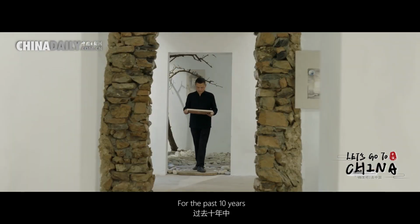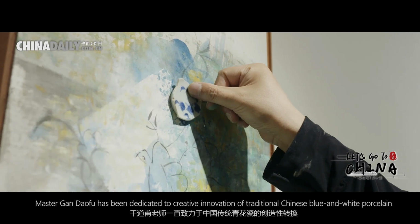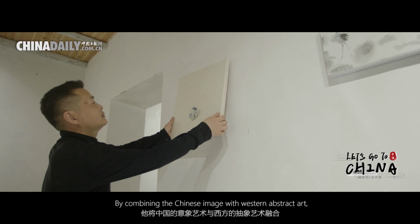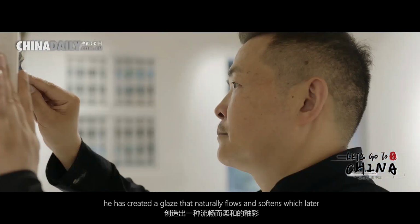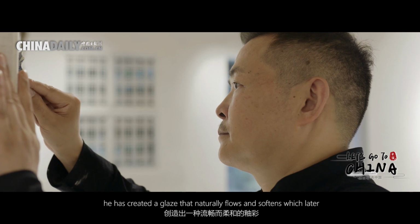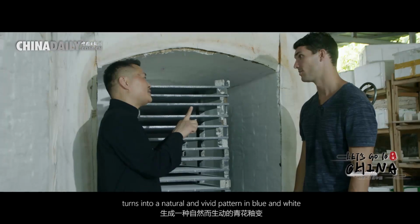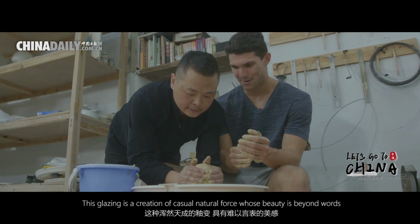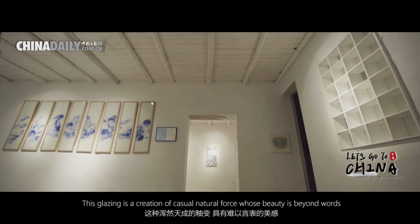For the past 10 years, Master Gan Daofu has been dedicated to creative innovation of traditional Chinese blue and white porcelain. By combining the Chinese image with Western abstract art, he has created a glaze that naturally flows and softens, which later, with the assistance of the fire, turns into a natural and vivid pattern in blue and white. This glazing is a creation of casual natural force, whose beauty is beyond words.